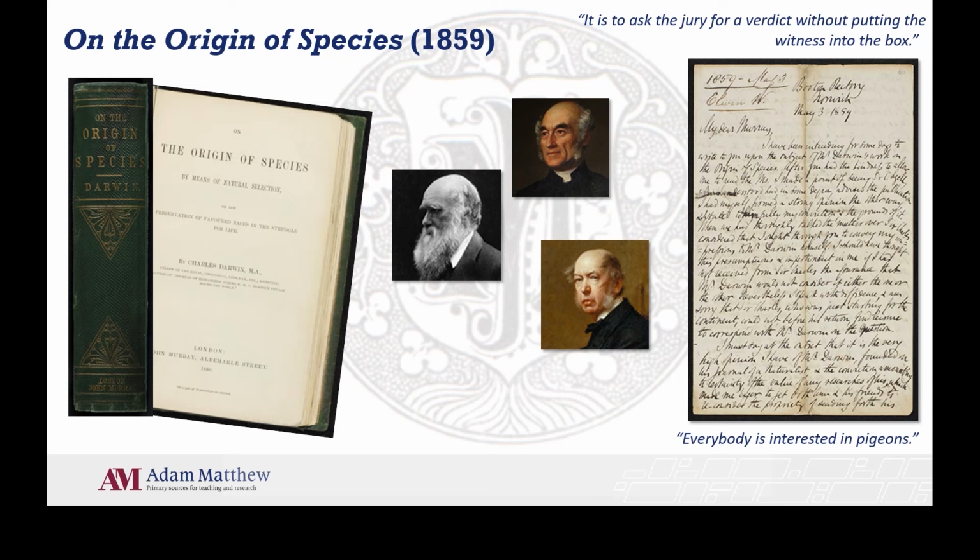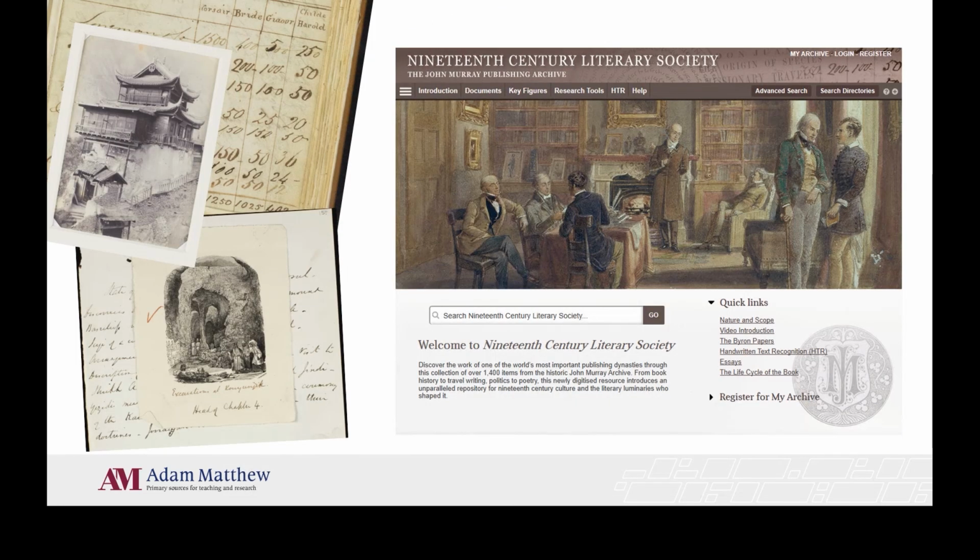Murray fought tirelessly to bring On the Origin of Species to publication as we know it today, and the impact that work had is impossible to calculate now. After all, would On the Origin of Pigeons have had quite the same legacy? It seems unlikely. So this is just one of the brilliant stories you'll discover in 19th century literary society.